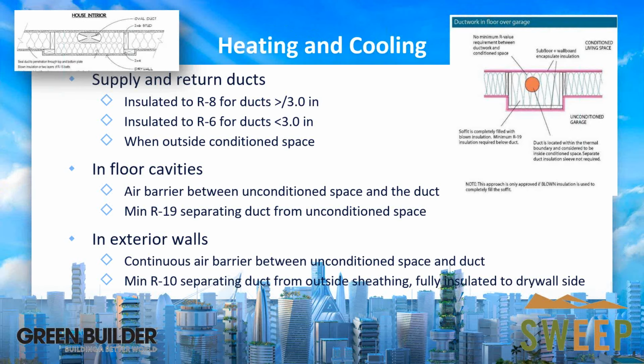In this slide, so heating and cooling, we're talking about ducts here. So supply and return ducts, what's happening here is it's more clarification to the trades on where the ducts can be located, where the insulation should be placed around the ducts. So you've got some examples here, a couple pictures on the left and the right. The one on the left is from the top view of a wall, and you'll see if there's a duct there, it's on the house interior side. And then on the right, you've got ductwork in floor over garage.